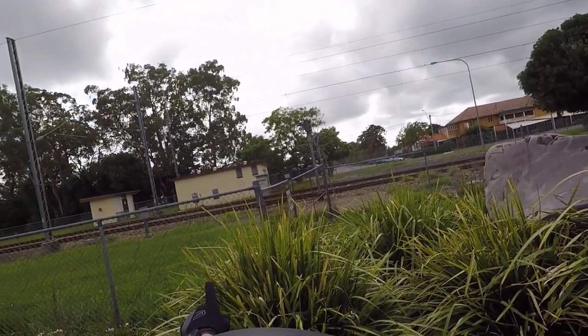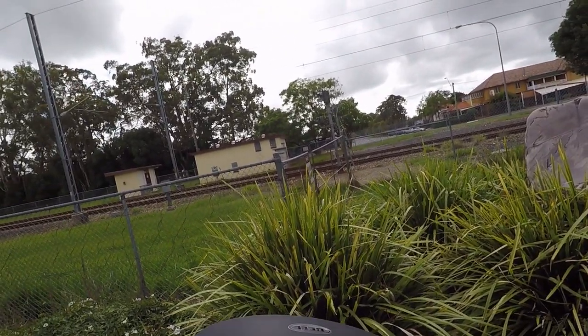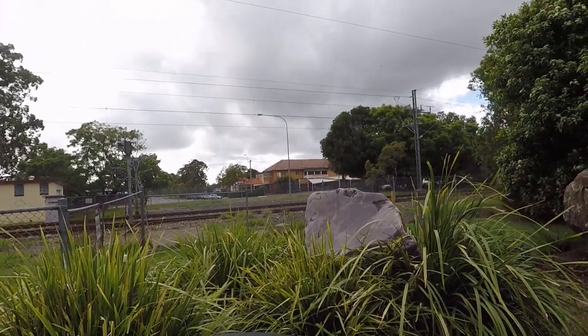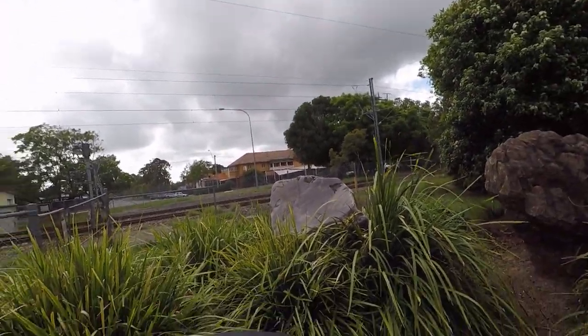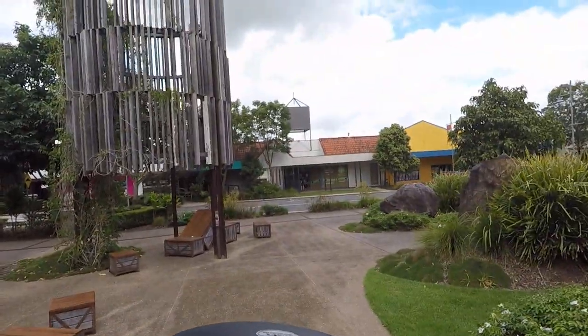In the 70s, next door, which we can't see behind this building, was actually Beerwah Motors, which was a Holden dealership. That's where you bought your Holden. So of course Holden was a popular car in the hinterland because the dealer was here.